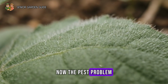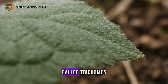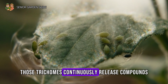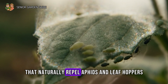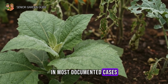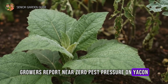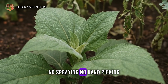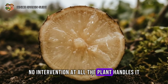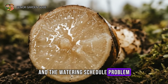Now the pest problem. Yacon's leaves are covered in microscopic hairs called trichomes. Those trichomes continuously release compounds that naturally repel aphids and leafhoppers. In most documented cases, growers report near 0 pest pressure on Yacon. No spraying, no hand-picking, no intervention at all. The plant handles it.